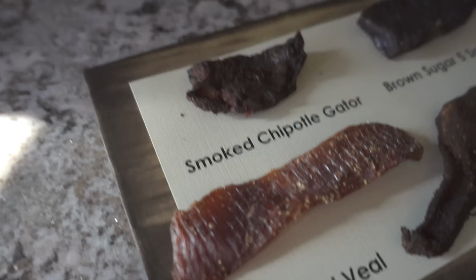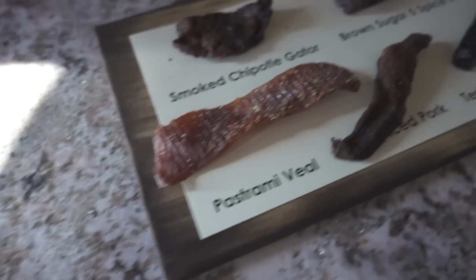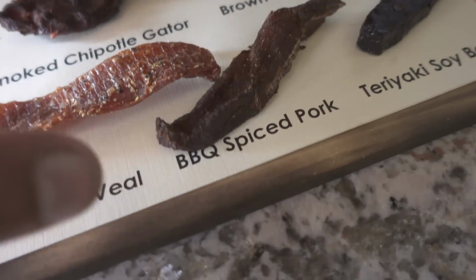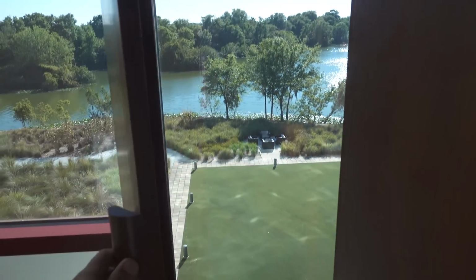But check this out. Smoked Chipotle Gator, we got brown sugar, 5-spice beef, pastrami veal, what is this? Barbecue spiced pork and teriyaki soy beef. Good thing I didn't get the vegetarian room. They're the coolest thing I've ever seen though. Take a look at this. Ooh. And pitch black. All right, let's do some car stuff.